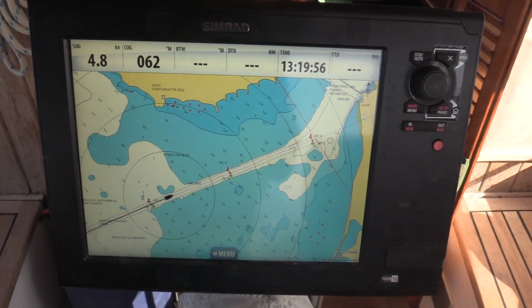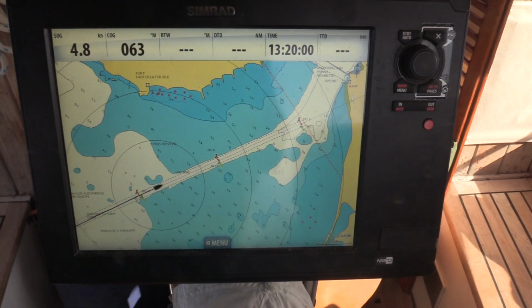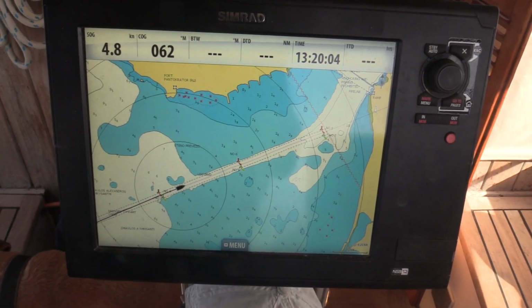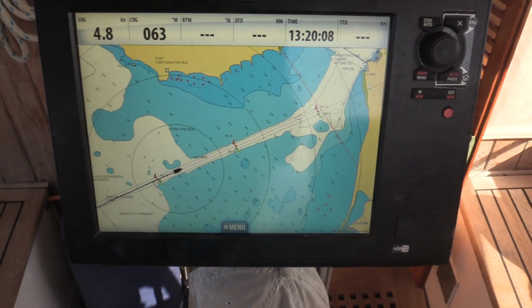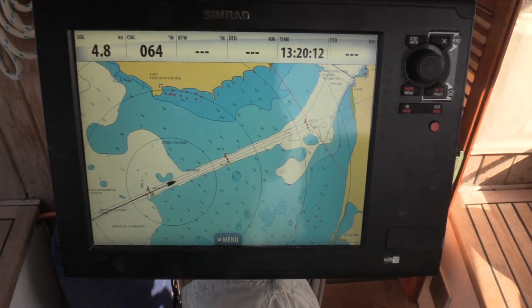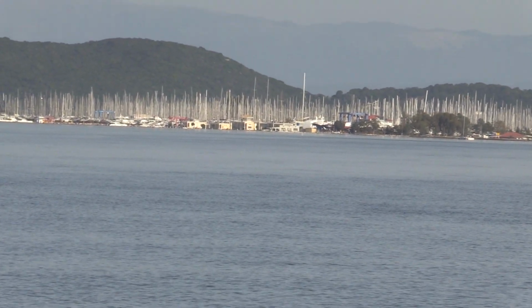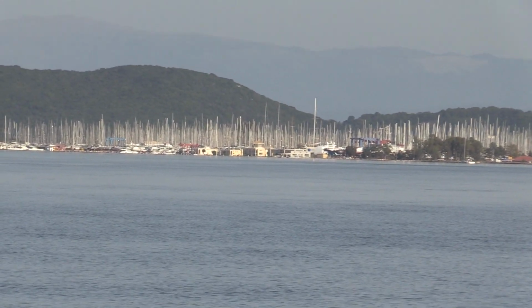And you notice in the background while I was giving that interview, there are channel markers, lateral markers, reds and greens. And the reason for that is this is a dredged channel. It's dredged for the few ships that come in and out of here. And either side of us is 3, maybe 4 meters deep. And for those that don't know Greece so well, this is the entrance to Preveza.